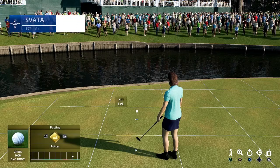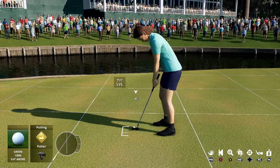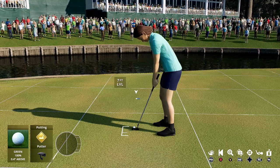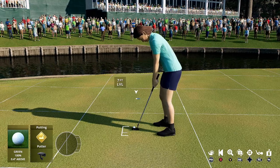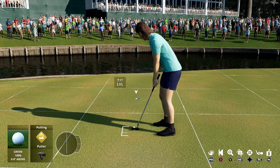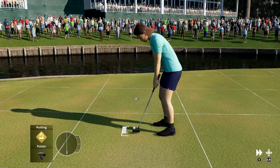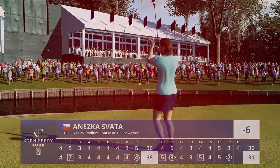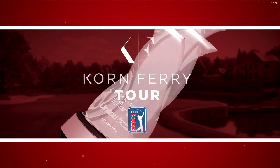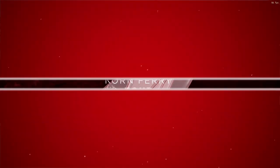Nicely done there. Just about knocked that one stiff and a short birdie putt coming up. Strong. That's in for birdie here at 17. And she moves to 6 under par.